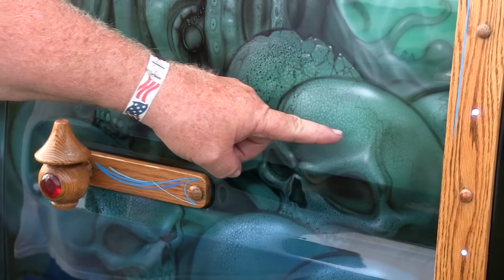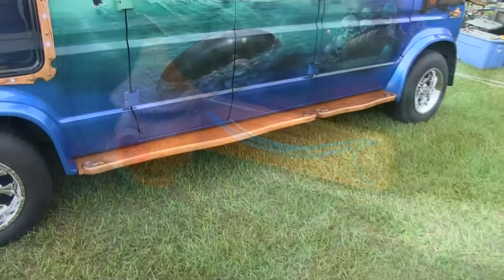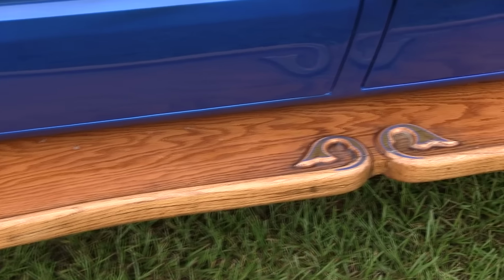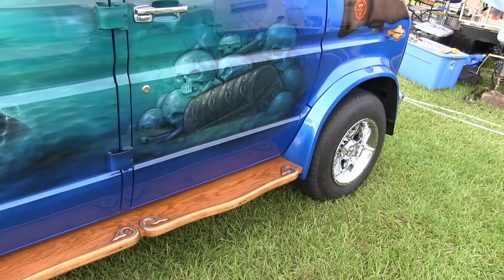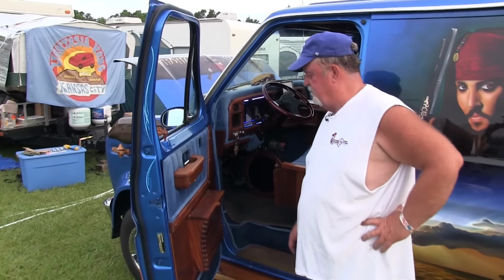All the side markers, LED lights on the inside, and the oak trim with the pinstriping. The running boards are solid oak, and I was having trouble, just going down the road, with the wear and tear. So I decided to take copper, and I lined the whole bottom of the running boards in copper, and it has a blue and green effect to it, and it looks like something that's been underwater for a long period of time.